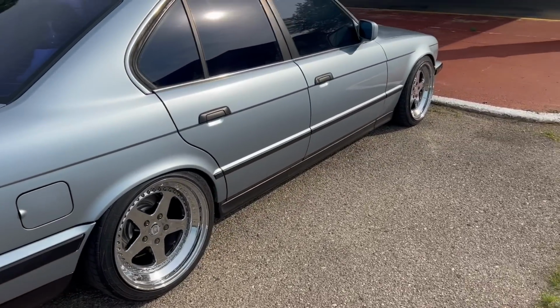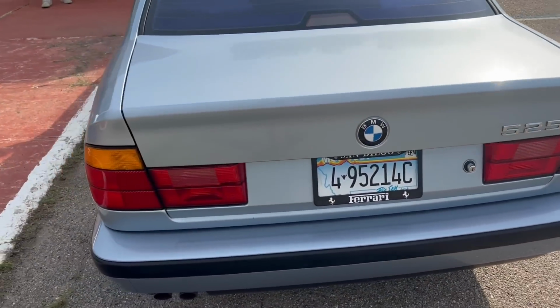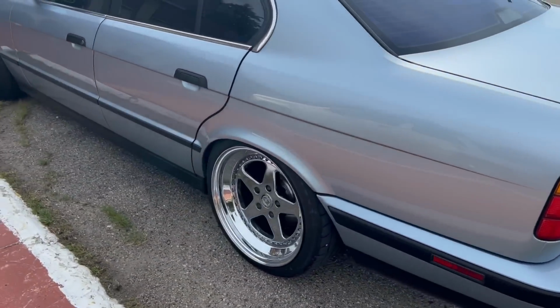We're riding pretty low, but we're getting there. We only rub on big bumps, which isn't too bad. So I will see you guys at Mount Rushmore.